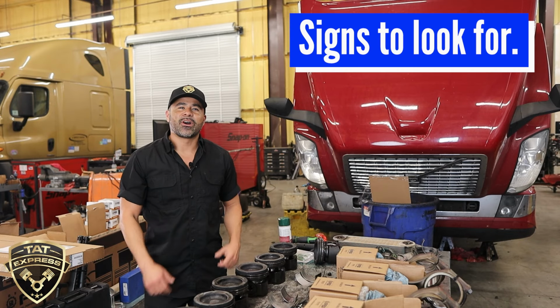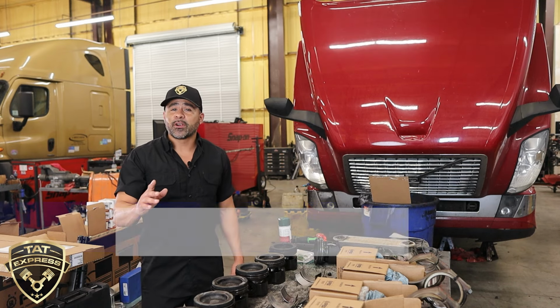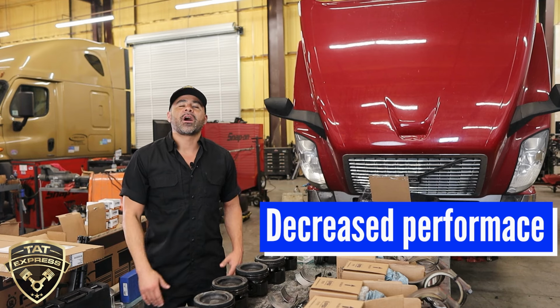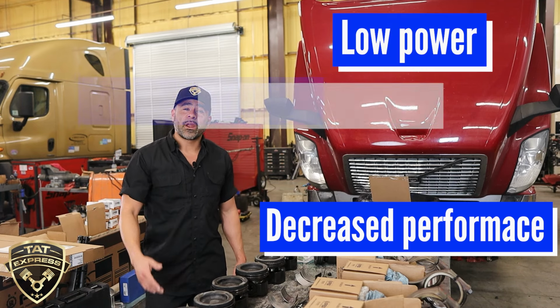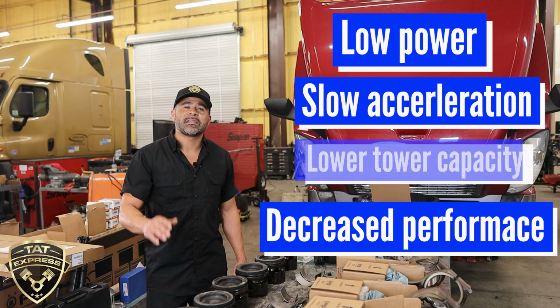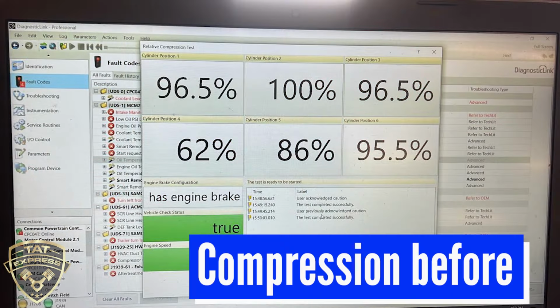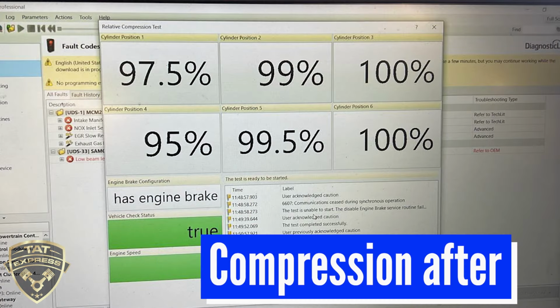All right, let's get started with the signs that may indicate it's time for an engine rebuild. The first sign is decreased performance. If you notice a significant drop in your truck's performance, such as reduced power, acceleration, or towing capacity, it could be a sign of engine wear. Rebuilding the engine can help restore its original power and efficiency, giving you that extra oomph when you need it.